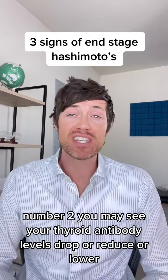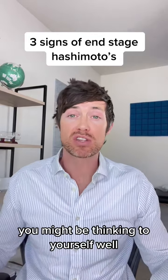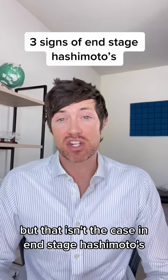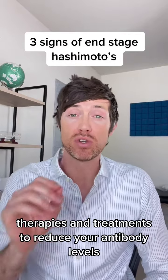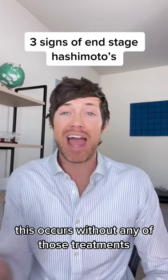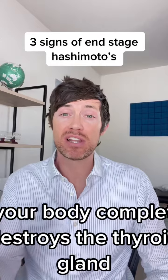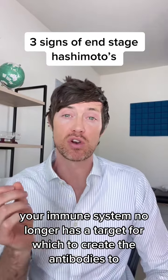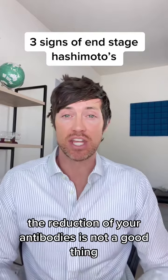Number 2, you may see your thyroid antibody levels drop or reduce or lower. You might be thinking to yourself, well, this is great, my thyroid antibodies are lower, but that isn't the case in end-stage Hashimoto's. This would be a good thing if you were actively trying to use therapies and treatments to reduce your antibody levels, but in the case of end-stage Hashimoto's, this occurs without any of those treatments. The reason it occurs is because as your body completely destroys the thyroid gland, your immune system no longer has a target for which to create the antibodies to. So in this case, the reduction of your antibodies is not a good thing.